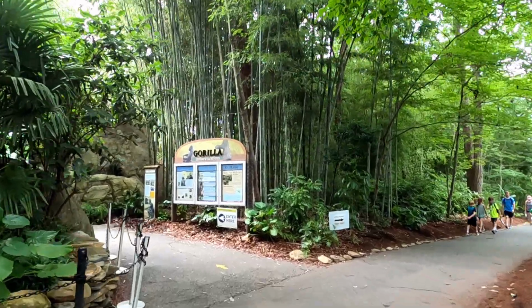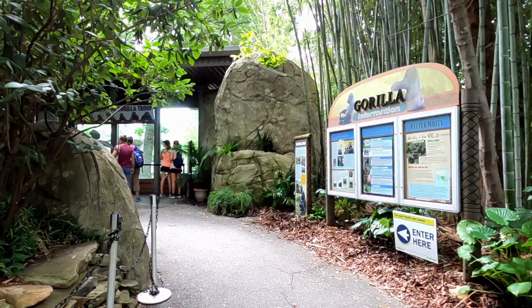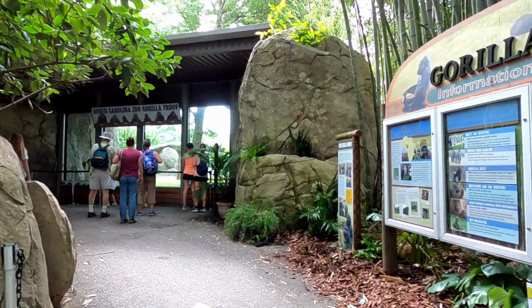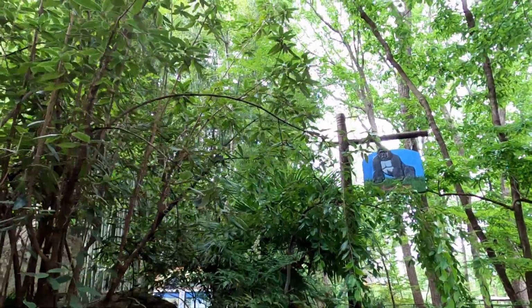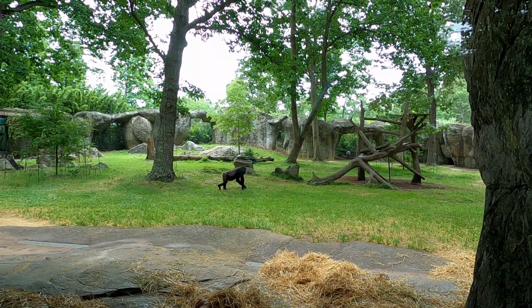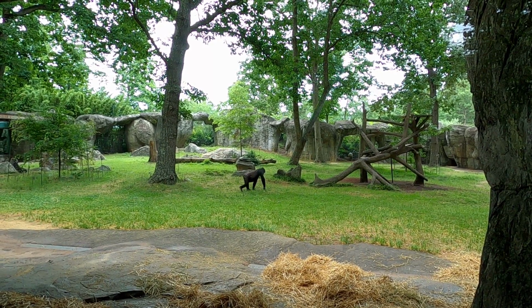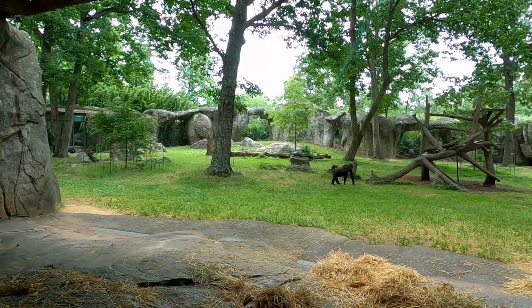We're headed in to see some gorillas. All right, we do have to stand on social distancing markers, so we have to wait our turn. So I'll see you in a little bit. They have named their gorillas here. We got Masuba, Jamani, Bamasa, Olympia, Apollo, Hadari, and Dembe, I guess. Might have said those wrong.